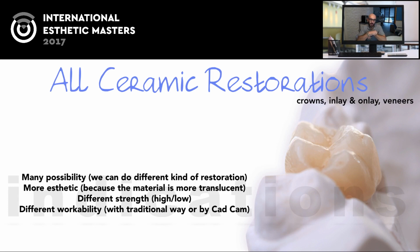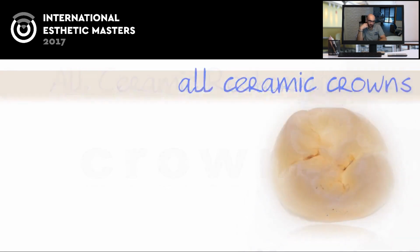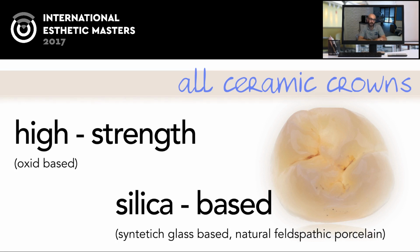So we have different strengths. We can select high strength or low strength, and different workability. I can work this material as all-ceramic restoration in a traditional way, like the press technique, or with CAD/CAM. I have many possibilities. We start to talk about the crowns, and the first selection is whether I want to work with high strength oxide-based all-ceramic like zirconia restoration, or silica-based, synthetic glass-based, or feldspar ceramic. These are two big families.